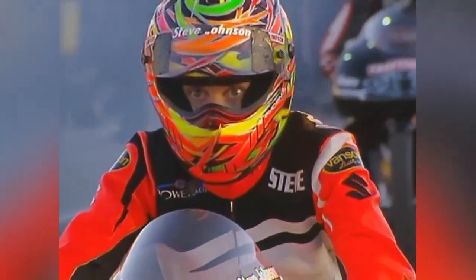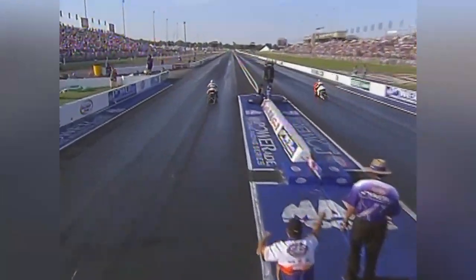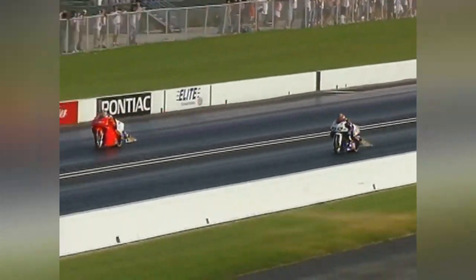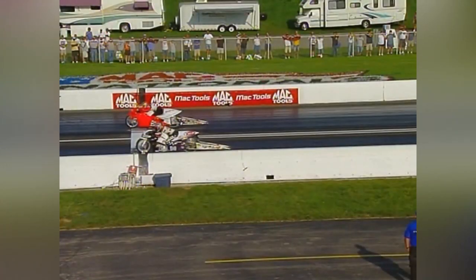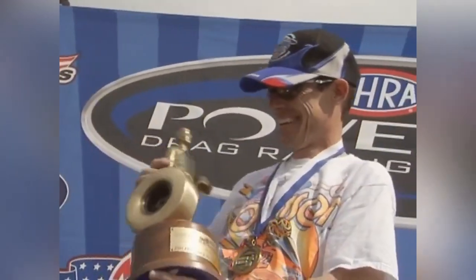In the Pro Stock Motorcycle Final, Steve Johnson squared off against Matt Smith. According to the timing and scoring system, Smith, in the near lane, tripped the beam at the finish line first. But upon viewing the video replay, it appeared as though Steve Johnson actually got there first. Well, Johnson was eventually declared the winner, but not before both drivers were subjected to an emotional roller coaster.